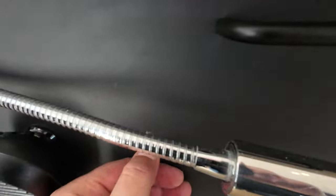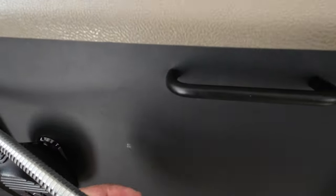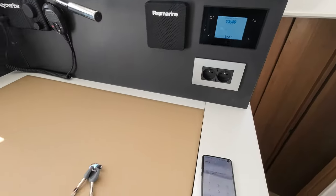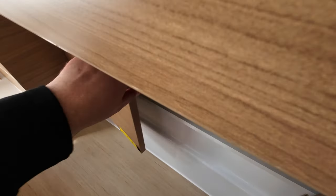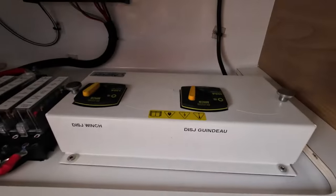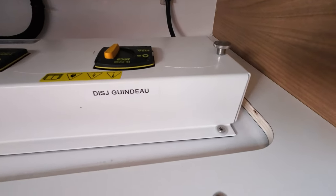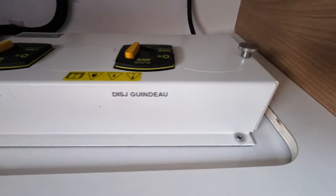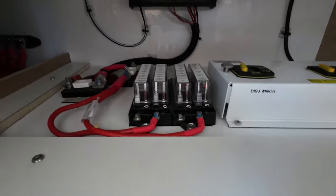Here. I don't know. Is it glue? Or is it defect already? We will see. So here are another fuses for winch and anchor. Here with 12 volt fuses.